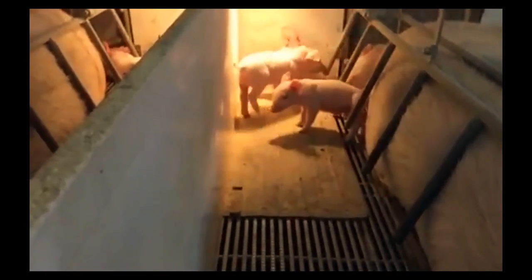As the piglets get bigger, I give them little pellets so they learn how to eat pig food before they go.